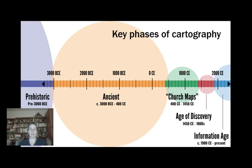We'll then move into the medieval period, which in Europe is often called the church maps phase, due to the control of the church over the development of teaching of science, including cartography.